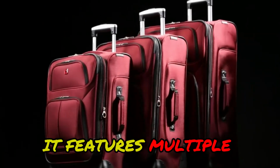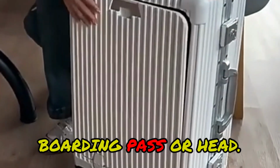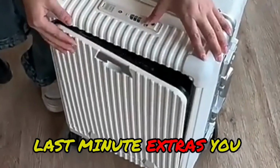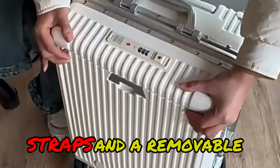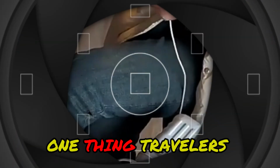It features multiple front zipper pockets, so you don't have to dig through your main compartment every time you need your boarding pass or headphones. Inside, there's plenty of space for your clothes, shoes, and even those last-minute extras you always throw in. Plus, it comes with adjustable tie-down straps and a removable wet bag, which is perfect for separating damp items or toiletries.